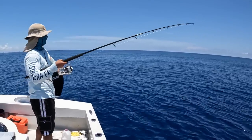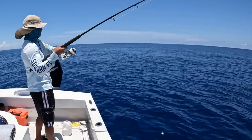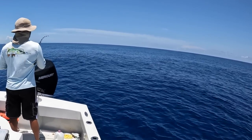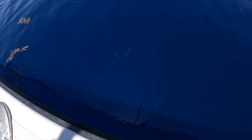I saw it right when it hit the water. I thought it was a bird diving. He hasn't run yet. He hasn't seen the boat. It's a cuda. It's definitely a cuda, 100%.